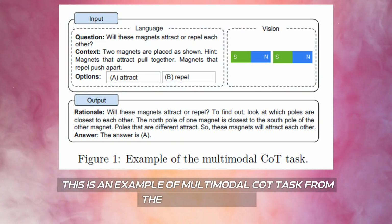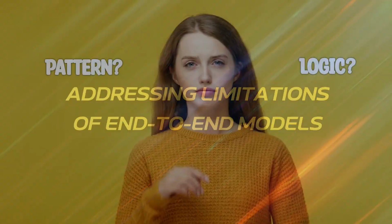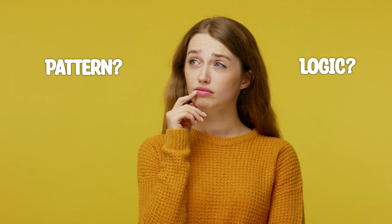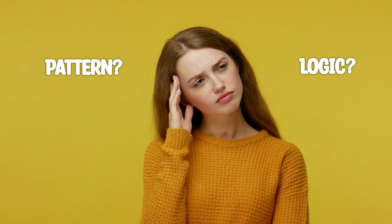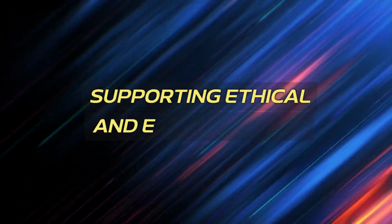This is an example of a multimodal CoT task from the research paper, addressing limitations of end-to-end models. End-to-end multimodal models, while powerful, often lack transparency and logical rigor. They may provide outputs that seem plausible, but are logically flawed because they rely on learned patterns instead of reasoning through the problem.